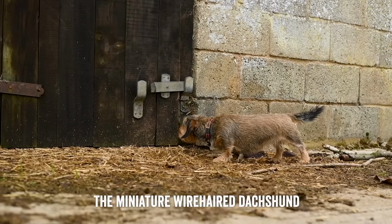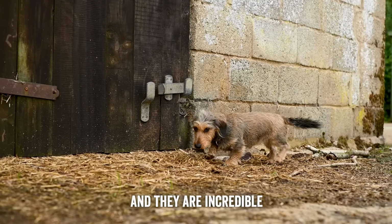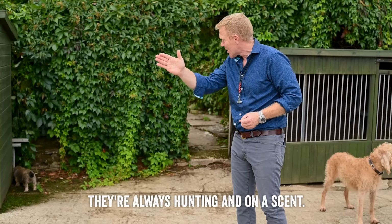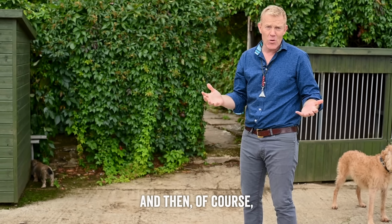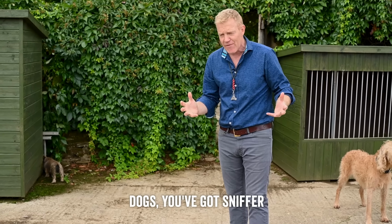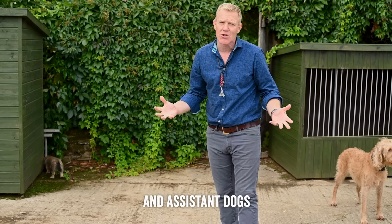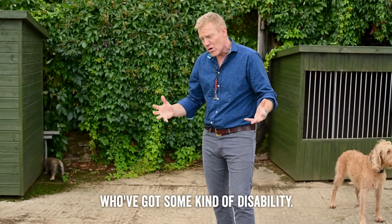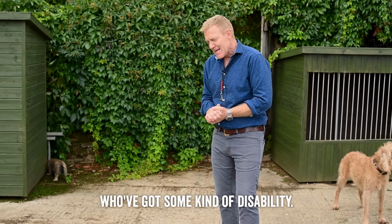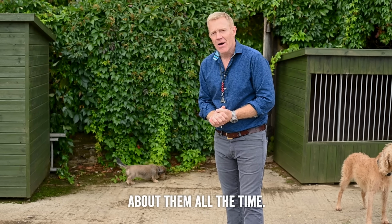The miniature wirehaired dachshund is one of the hound families that hunt and they're incredible with their little noses. They're always hunting and on a scent. And then of course you've got hearing dogs for the deaf. You've got guide dogs, you've got sniffer dogs, police dogs, just remarkable creatures, and assistance dogs that help look after people who've got some kind of disability. So they are amazing and we're learning a lot about them all the time.